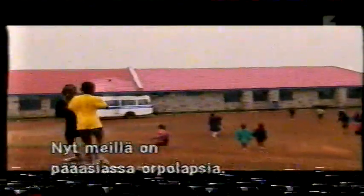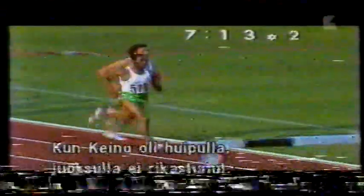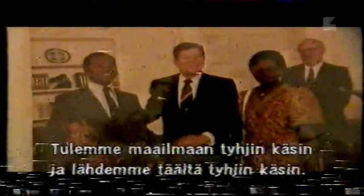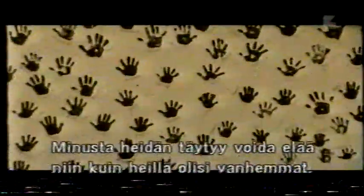We started a children's home a long time ago, and we have been having orphan children mainly, to provide them a shelter and where to live, what to wear, and the most important part of it is education. When Kip Keino was at his peak, one didn't get rich from running, one became famous. He has used his fame to raise funds for the school and the orphanage. Well, in this world, we came to this world with nothing and we live with nothing. Mostly the kids I have, they have no father, no mother, and I feel that they need that assistance to live like they have parents.